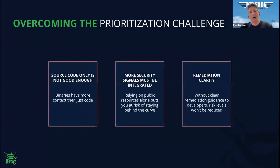Number one, source code is not good enough. As I mentioned before, binaries have much more context than just code. One example is that they contain things that are not affecting code, such as configuration, and they contain more accurately what will be running in production. So if you are using the context of binaries, you have a better shot at prioritization, and I'll show you an example in a couple of minutes.